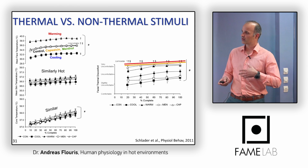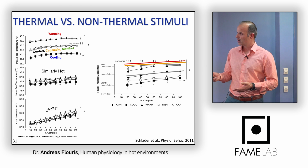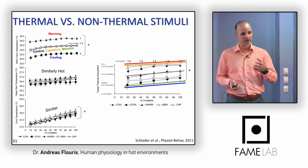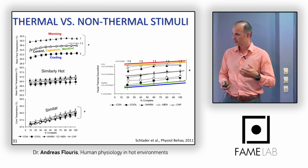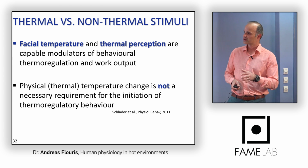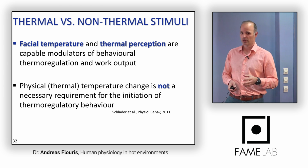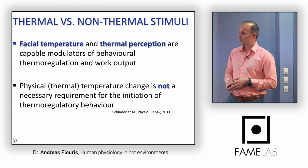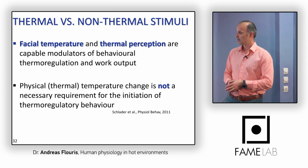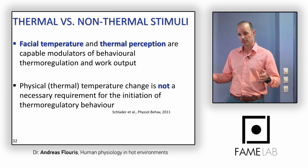And as you can see, again, they felt really uncomfortable in the heating condition, and very well, or nearly comfortable, when they were either chemically cooled or actually being cooled with cold air. So this led to the conclusion that facial temperature and thermal perception are capable modulators of behavioral thermoregulation at work, and that whether you physically cool someone or chemically cool someone does not make any difference. You can achieve the same result, at least for a certain amount of time.